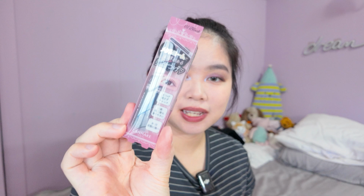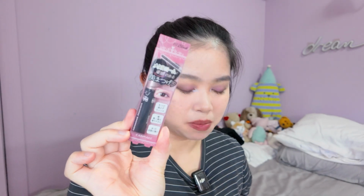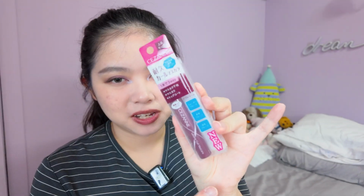From CanMake, I also did get a mascara from them. This is in black, and from their, I believe it's a sister brand, Sezane, it has a lasting curl mascara, and this is also in a plum color. I'm so surprised to see that Japan has so many colored mascaras. It's so fun. I wish more brands would actually do it, or if not, I feel like the brand should make it more easily accessible, because I want to have fun makeup like that.